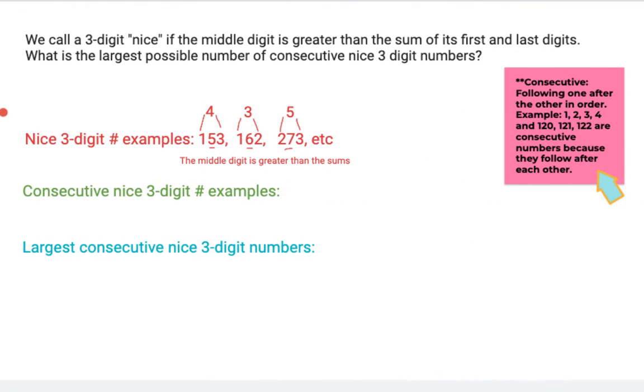Nice 3-digit number examples can be 153, because if we look at the first digit, there is a 1, and the last digit has a 3. 1 plus 3 equals 4. And as we know, the middle digit has to be greater than the sum of the first and last digits. So 5 is greater than 4. So this would count as a nice 3-digit number.